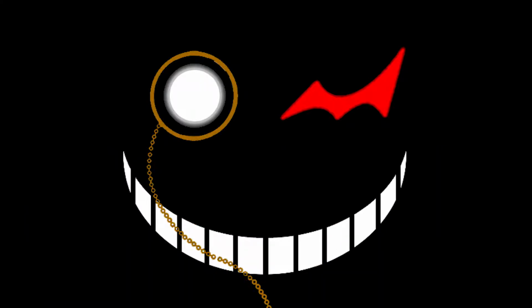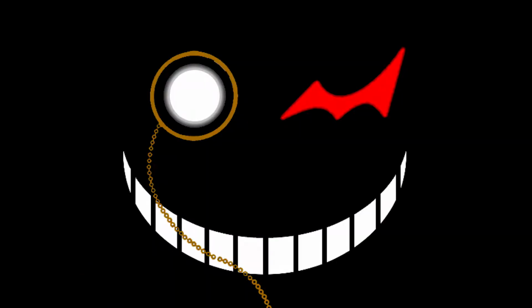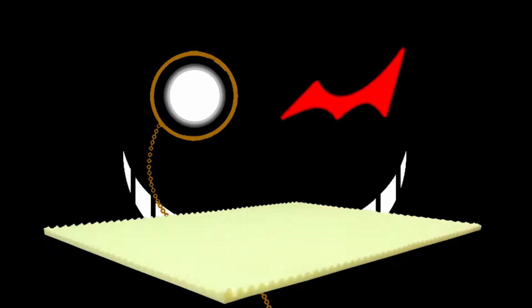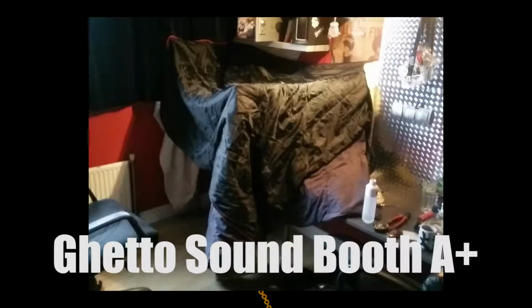The second concern is echoes. Preferably record in a room with carpet or a walk-in closet if you have one, because clothes and carpet will dampen the echoes. For hard walls, preferably cover them in some noise-dampening material, like those cheap foam mattresses you can buy at your local hardware store. Or you can go the Scrooge route like I do, and just put a sleeping bag over your head. The only problem is that it hurts my neck.